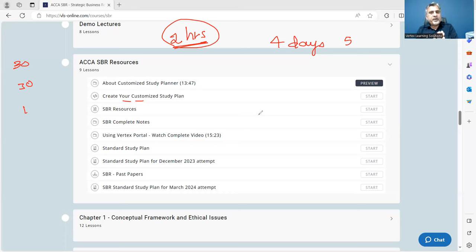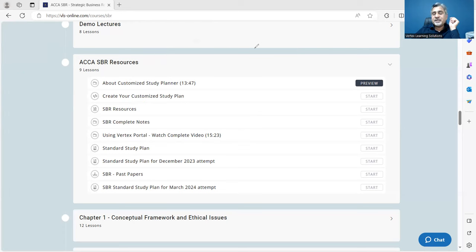Make a schedule of 4 days or maybe 5 days. And every time when you set up a schedule, put 2 hours in a row so that your mind gets accustomed to keeping focus and concentration, because this is what you need to do in exam as well. I know a lot of students, they go to exam. Exam is 3 hours and 15 minutes.